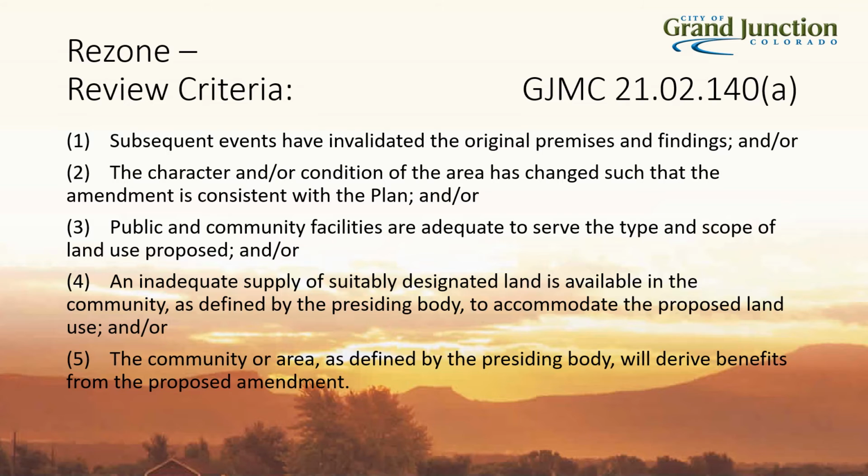The third criterion is that public and community facilities are adequate to serve the type and scope of land use proposed. The subject property is well served by public and community facilities. The transportation network in the vicinity of the subject properties is well developed, with the exception of adequate sidewalk not being found adjacent to the subject properties on the west side of North Grand Falls Court. The site has access to arterial roads as well as to bicycle-friendly facilities.